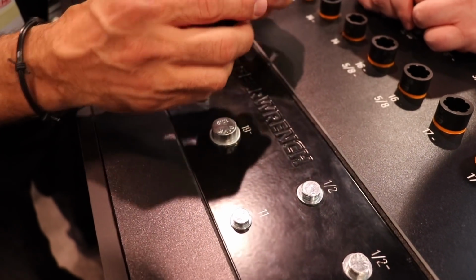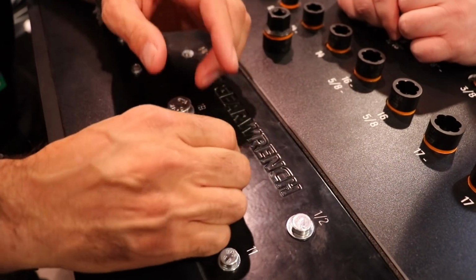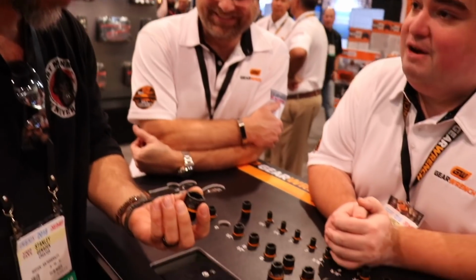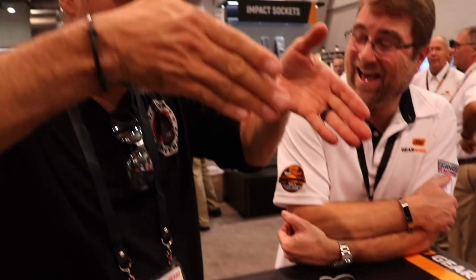Now, how does that work? It's a taper design with 6 contact points that hug the fastener rather than cutting into it. Oh, so as it's going on, it's getting tighter. Exactly. But you don't have to pound it on there like the traditional extraction socket. It just sits right on there.